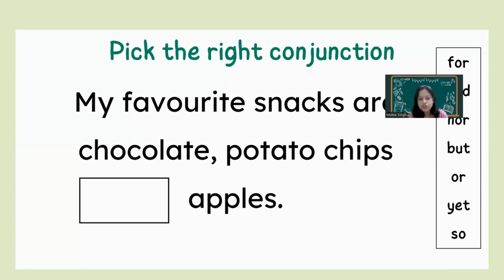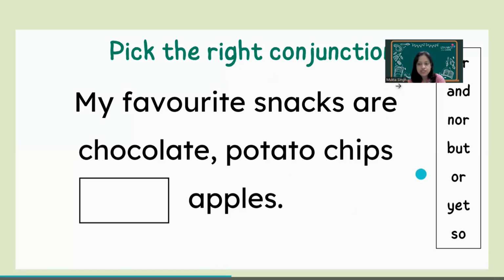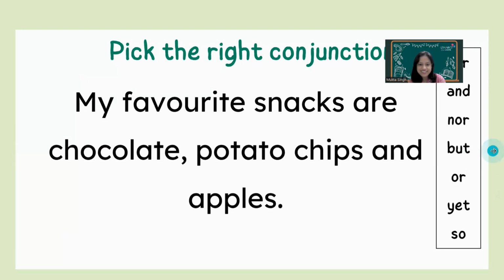Now the sentence on your screen says, my favorite snacks are chocolate, potato chips, dash, apples. So you have 7 options. Think what is the purpose and choose the correct answer. Shall we see the answer? The correct answer is and, because here we are getting a list of things. Yes, we are adding the things. So that's why the answer is and.